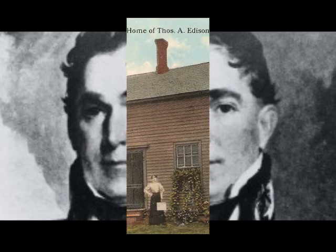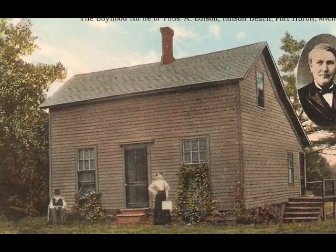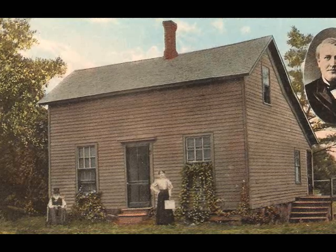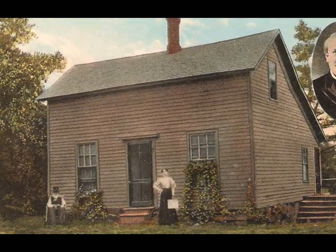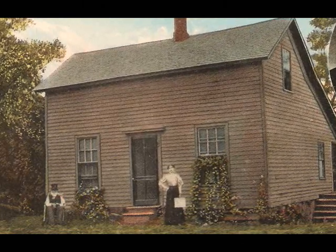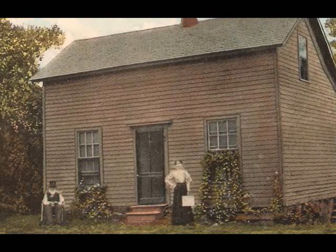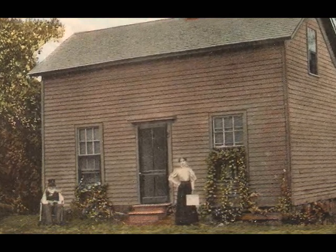All right, before we leave this area, just look at one more thing. Thomas Edison's home, some controversy about this. This postcard that was in our collection supposedly shows the boyhood home of Thomas Edison, but in fact that's not true. This home was actually the home of his father in the last 30 years of his life, and it was over on Forest Street near Ballantyne.